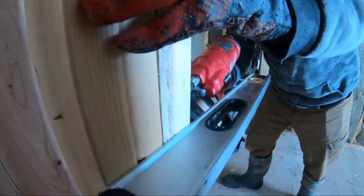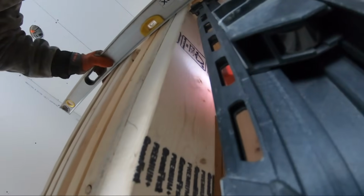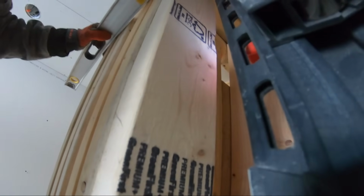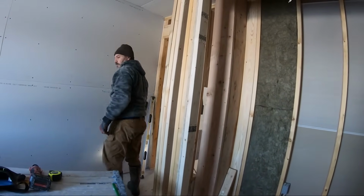Ready? Yep. Doing up higher now. All the way at the top. It's not gonna be exact, but it'll be close.